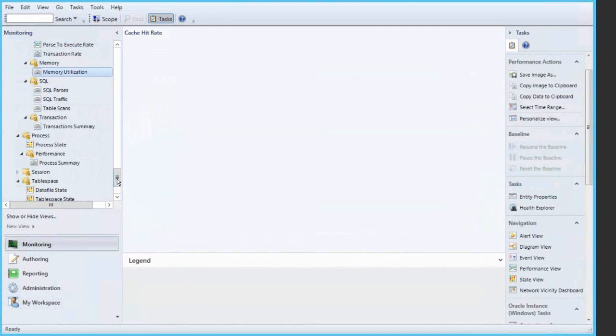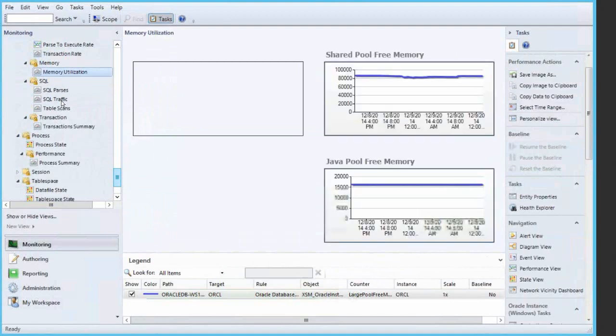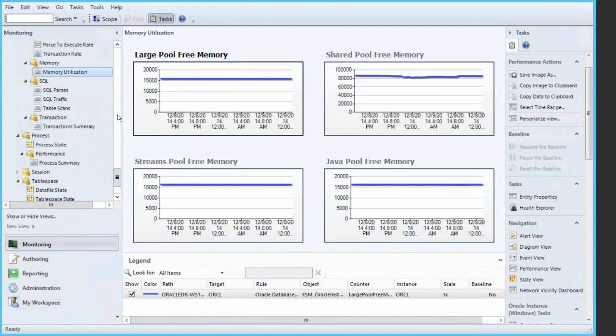Again, there's a bit of lag, folks. Apologize for that. And you can see how well your memory is working, and that's important because you want to utilize memory and your cache in your Oracle database, of course, as much as you can, without hitting the actual physical database, if you will, the actual tables.